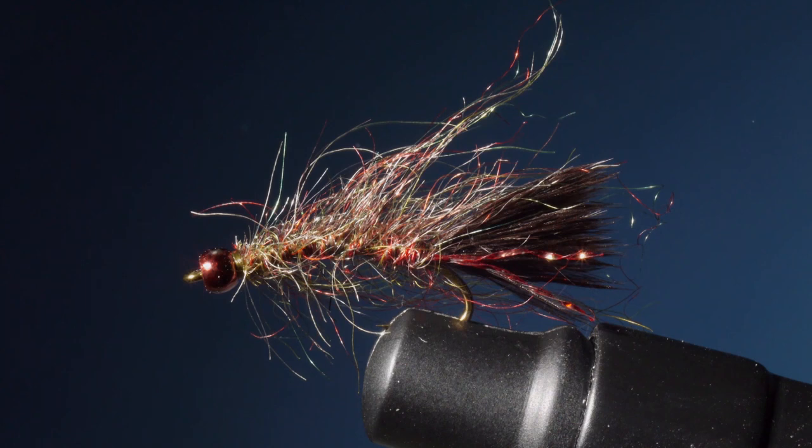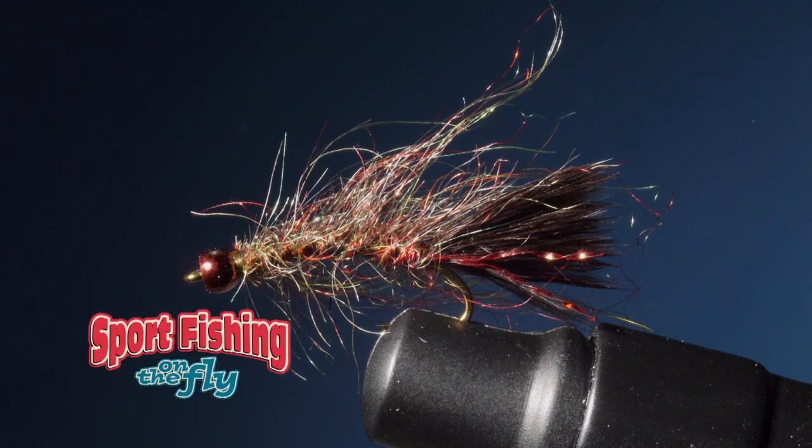So there it is, Brian's Magic Brown. What we found is this pattern worked really well in Sheridan Lake on these finicky fish, and mainly because there's not much flash on the fly. It's a very subtle pattern.